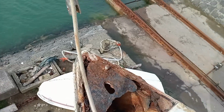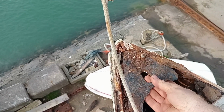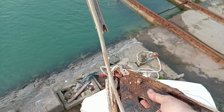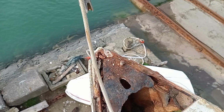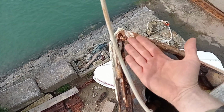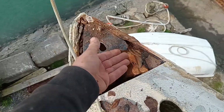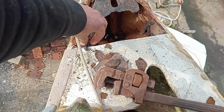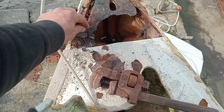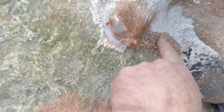Okay, looks like there's still some good steel. So that part was still good. It's still relatively solid, but this part is clearly completely fucked. And because the thing has a bending moment on it, well, if the back's not good, it's going to fail. Look at that liquid.